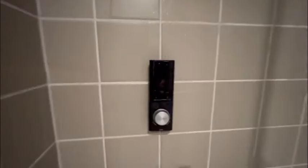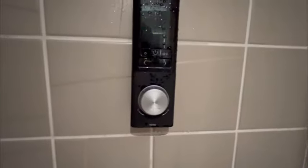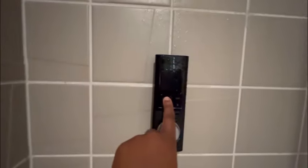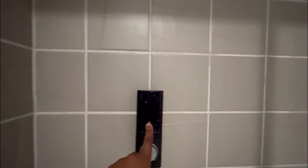Then the bathroom is a bit dramatic, you know. It's got an overhead shower as well as the normal shower. So I'm just going to show you guys a demonstration here. As you can see, these are the buttons. If you click on the power button, it turns the water on. Do you want us to do it live? Okay, let's do it again.